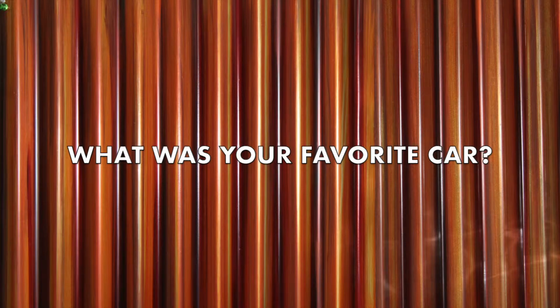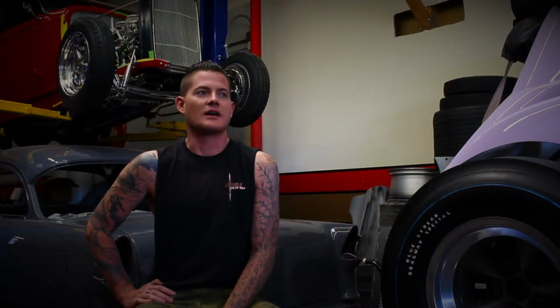I had a '65 Nova as my first car. It was lowered to the ground, stock suspension on it, no drop or anything, but it was a couple inches off the ground. Now I've done a little bit of work and it's a gasser. I think because that was my first car, I'd say that probably was my favorite car.